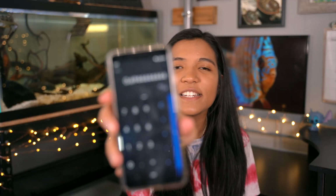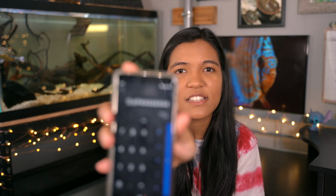Let's see how much does it cost per month to run your turtle tank. How many months are in a year? 12. So we'll divide 250 by 12 is $20 a month. $20 a month doesn't really seem that bad. In case you want that number to be smaller, we'll take that number and divide it by how many days are in a month. Let's say 30. 69 cents, folks. 69 cents to run your turtle tank per day.